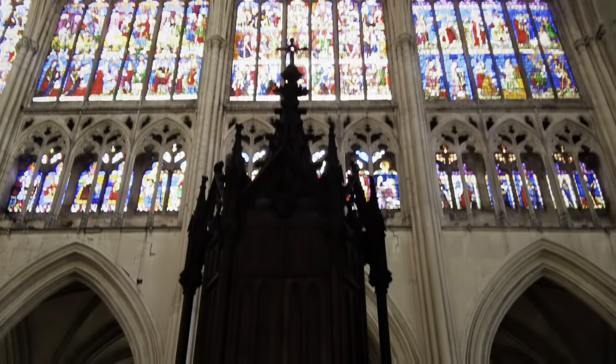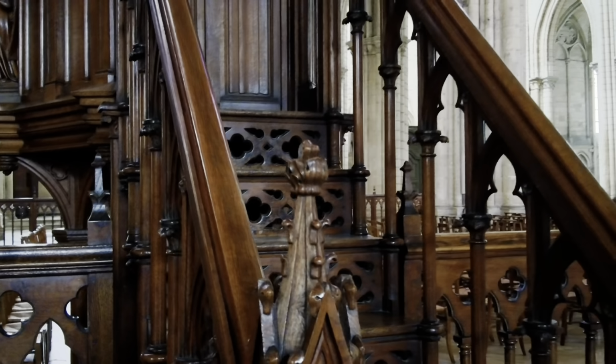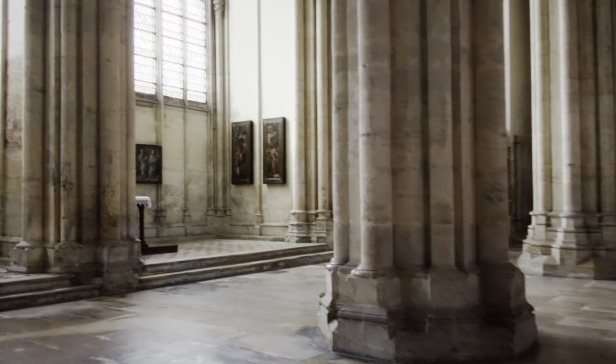And just look at the detail on this. Like, there's a little carving of a man, a saint right there. Looks like Moses. Ten Commandment tablet. Just that is just gorgeous. And you have some really neat little side chapels. Some of the stained glass is missing.